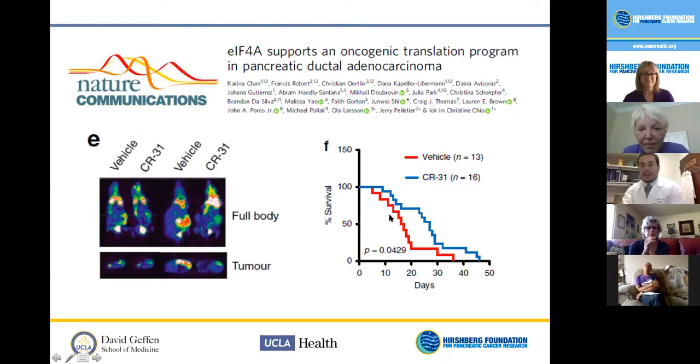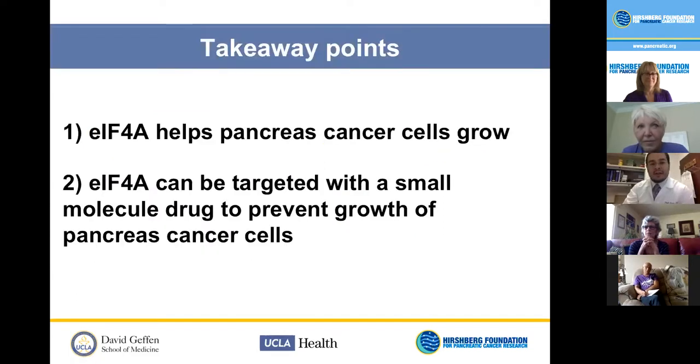And similarly, the mice who had these tumors, when they were given the medication, this is the blue line, the medication here, they died later. So yes, the tumor continues to grow, but at least it delays it a certain period of time. Again, this is just laboratory data based off of mice work and just supports the investigation of this protein. So I'm going to summarize very quickly. This protein helps pancreas cancer cells grow. Secondarily, it can also be targeted with that molecule that they developed to prevent growth of pancreas cancer cells. Those are the takeaway points.